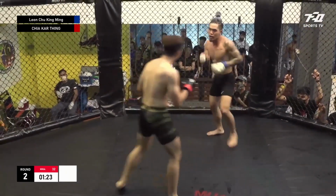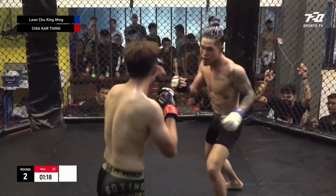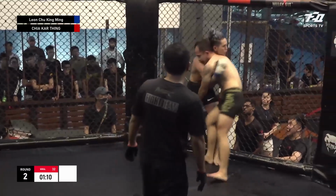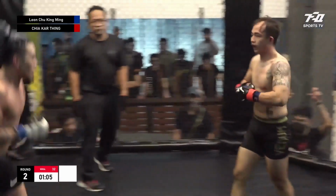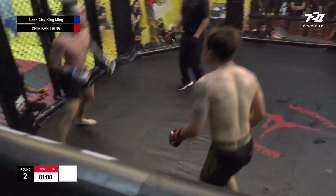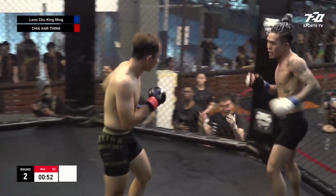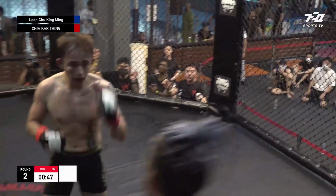Oh, nice jab there coming up from both fighters, in fact. Oh, single leg attempt from Chia Kickboxing. See how Leon's takedown defense compares to Kickboxing. Leon now desperate. He's circling around. Leon doesn't want to get shot at. But the right hand of Leon, that's the kind of bomb you don't want to get hit with. The high kick there from Leon, Kickboxing slides out of it.